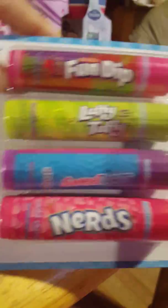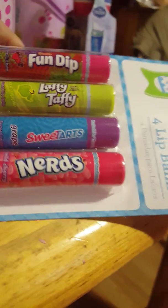I also got these stamps for $1.98. Okay, buddy, and they tell me I got four lip balms. I got Fun Dip, Laffy Taffy, Sweet Tarts, and Notes.